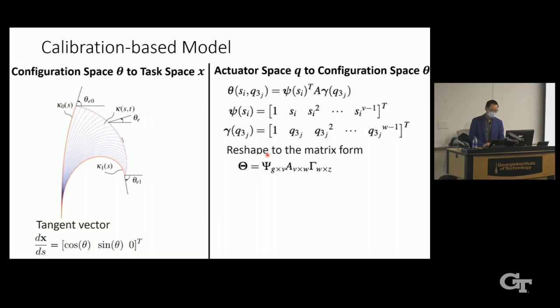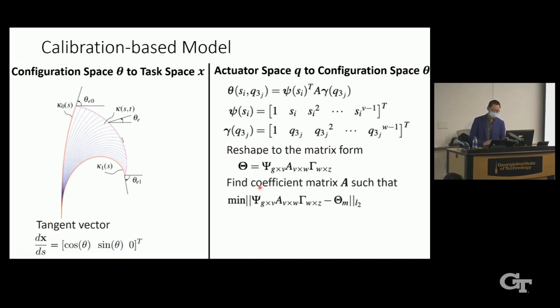We can get a family of soft robot shapes subject to different inputs, and then put them into a matrix form. With this matrix form, our goal is to solve the coefficient matrix so that we can map the input to the output. To solve this coefficient matrix, we can use a Kronecker product and solve it in a least squares approach. This is the solution. Once we know the actuation space to configuration space mapping, plus the configuration space to task space mapping, we multiply them together and find a mapping from the actuation space to the task space.